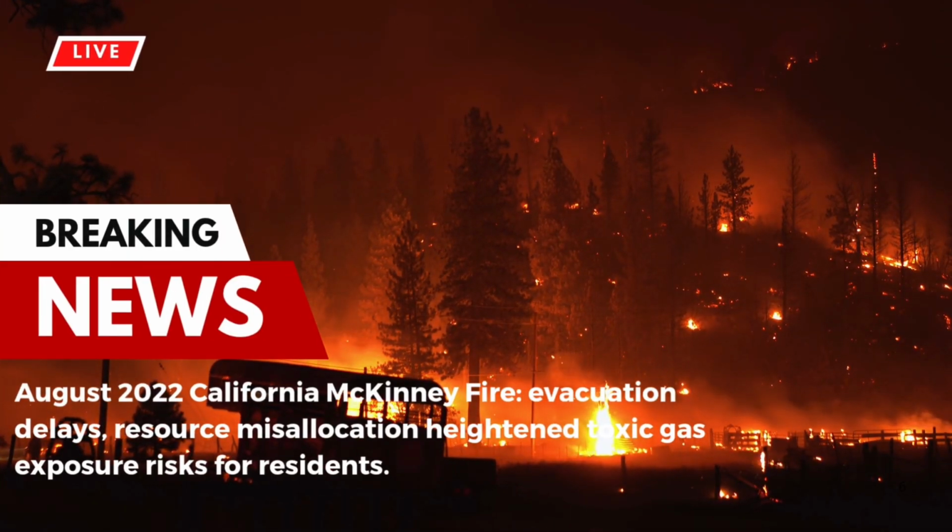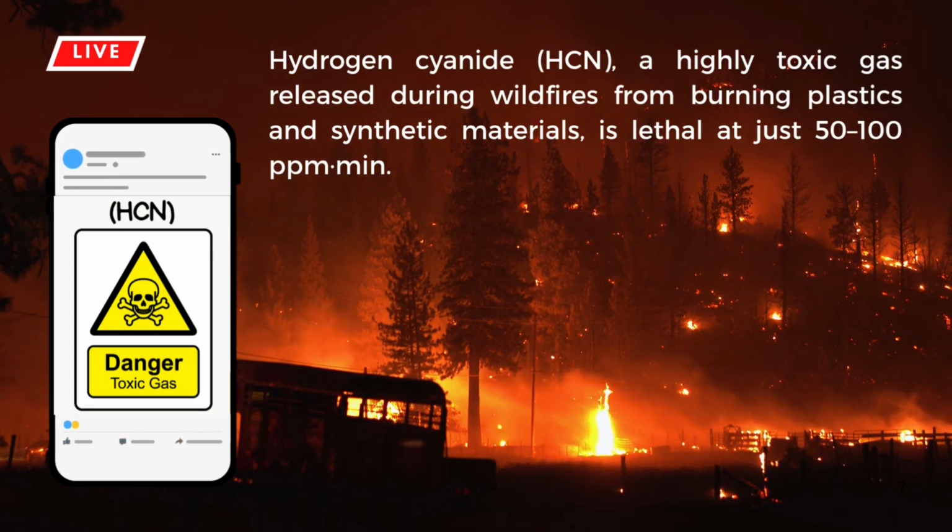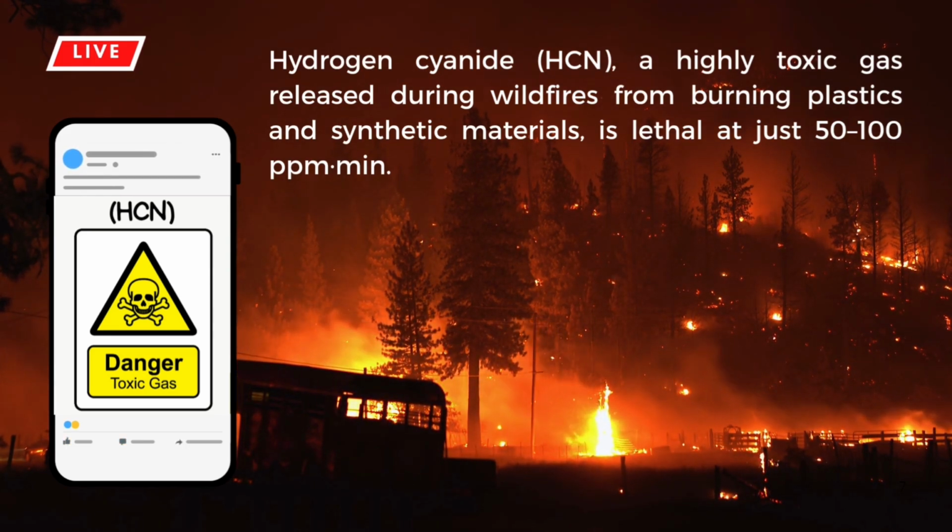Here's a real-world wake-up call. In 2022, California's wildfire sensors failed to catch deadly hydrogen cyanide, HCN, which is fatal at just 50-100 ppm. That failure put countless lives at risk.